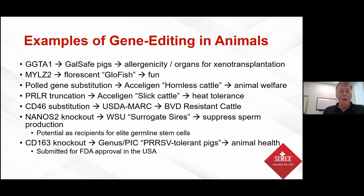This was an animal welfare issue, albeit probably hard to explain to consumers because then you would have to explain what dehorning or disbudding is. And so that made it a little bit more difficult. There's also Acceleron came out with the slick cattle. Again, the slick gene exists already in the species in some breeds that are not known for milk production, but they are more heat tolerant. There was also a BVD resistant cow that was produced by USDA Mark.